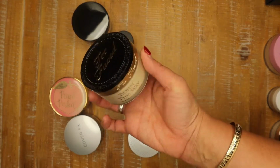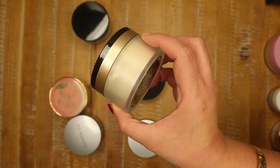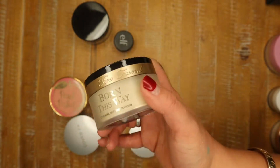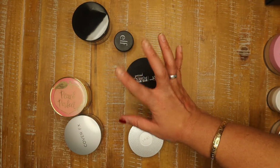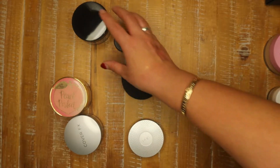I have the Too Faced Born This Way powder. I've never used this. It is still unopened. I think I bought this during a Ulta sale event, so I definitely have to try that out. I'm just one of those people that don't like to have multiple setting powders open. I like to just finish it all at once.